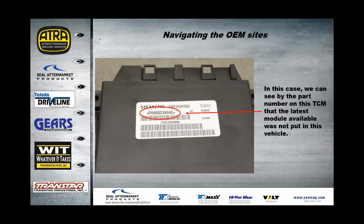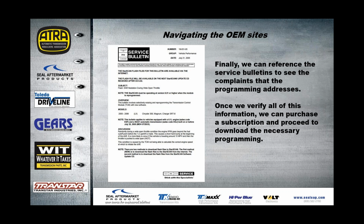Now, as far as matching the part numbers up are concerned, we can look and actually see what level of update we have with the hardware. Again, we don't have to update this to program. The hardware is secondary unless there is a bulletin that states that there is a faulty part number, in which case we might want to indicate that and look at the necessary bulletins to advise us accordingly of a situation like that. But after we indicate what part number that we have and everything, we can look at the bulletins that are available, and we see in this case the purpose for the reflash, which in this case is a shift hesitation during wide open throttle. That's what this programming is supposed to actually correct.